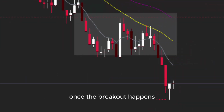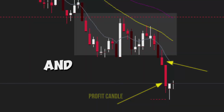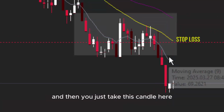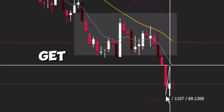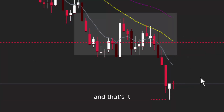Once the breakout happens, which it happened here, that candle there's the breakout, you just take the trade straight, and there's your money there. You'll put your stop loss in this area here. Your stop loss will be tight around this area, and then you just take this length of candle. So you'll get 12 points out of an 8-point stop loss, and that's it.